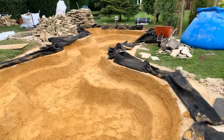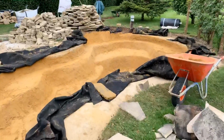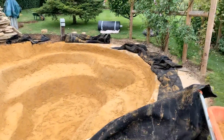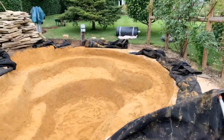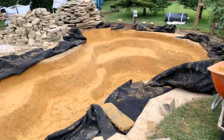It's been a lot of skips, a lot of hard work between the two of us, but you're not going to get that detail doing it with a digger. So by hand was the way to go here, and it's been quite nice sort of clay to dig, so it's been very easy to sculpt. We've lined the base and the sides with a layer of builder sand just to cushion out any imperfections, and the next job now is to put the pond underlay and then the pond liner.